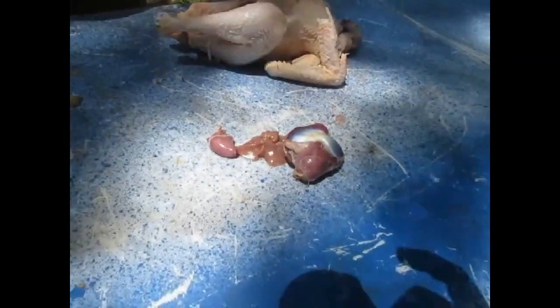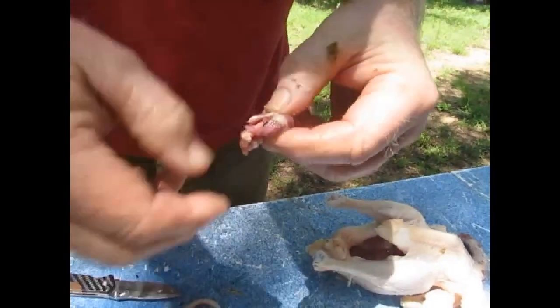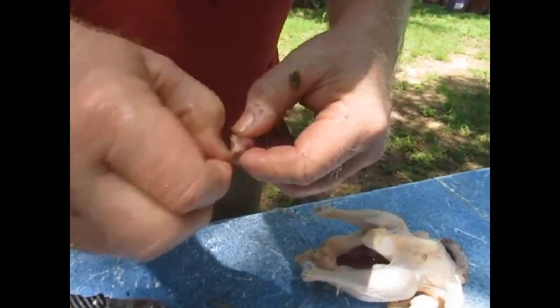There's usually a blood clot right at the entrance of the heart, and you want to try to get that out if you can. And we'll do a little bit better job when we take it inside the house. But the rest of this, we don't need. Then we wash off our table.